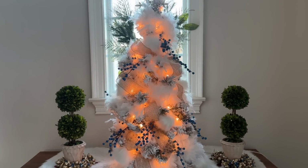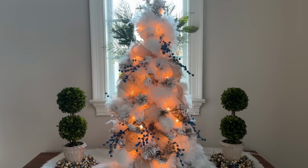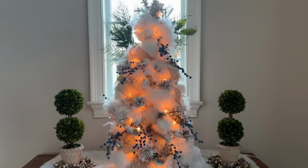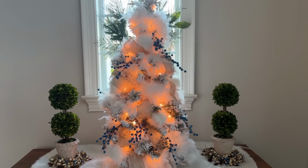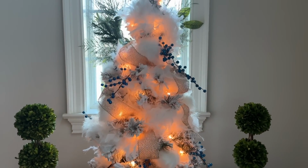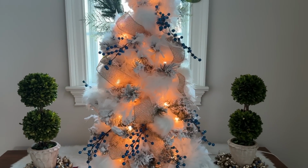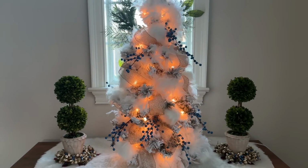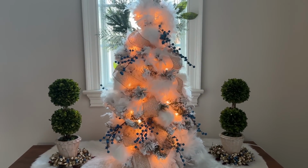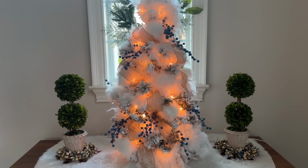I added 4 new flocked tabletop trees, so I'm making notes as to how I want to decorate them next year and which ones I want to keep the same. I think I'm going to change this one up next year. This one was blueberries and white, but now I have another idea for some ornaments that I've started collecting, and I think I want to decorate one of these small trees with those ornaments.